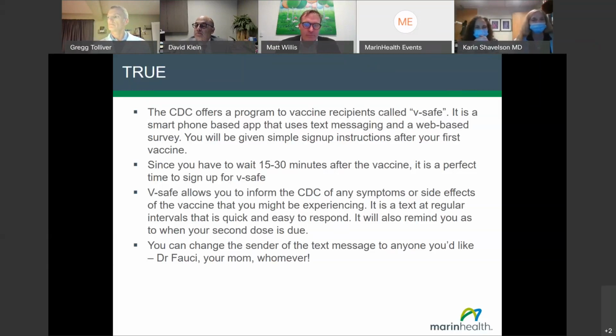It can come from Dr. Fauci, it can come from your mom, you can pick, your dog can send you a text reminder to check in about how you're feeling, whomever you wanted. But please consider signing up for this program. It gives us all a way to contribute to understanding more about how this vaccine works and how safe these vaccines are.